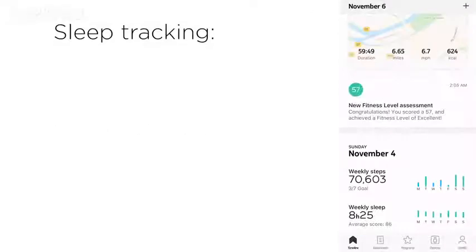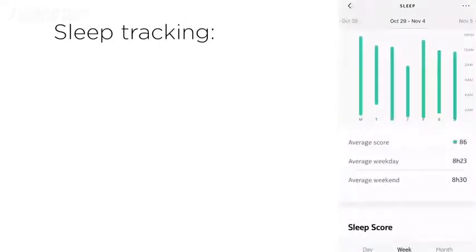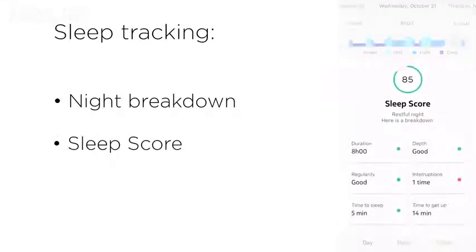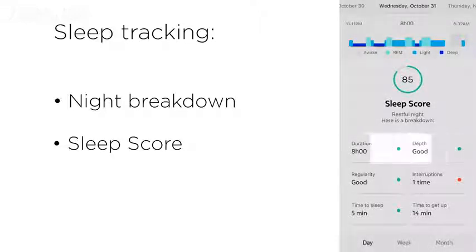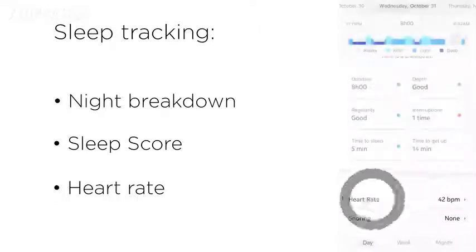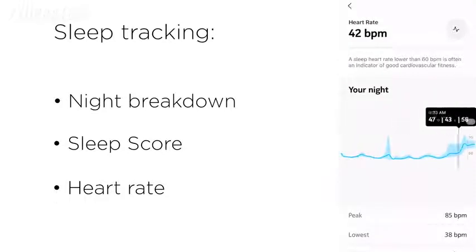The app also displays sleep. So each morning, if you wore your watch to bed, you can view a complete breakdown of your night, including sleep duration, light and deep sleep, and wake-ups. You'll also get a sleep score, which rates your night according to many factors, including depth, duration, regularity, and interruptions. And for each night, you can also view your heart rate trend, as well as your overnight heart rate.